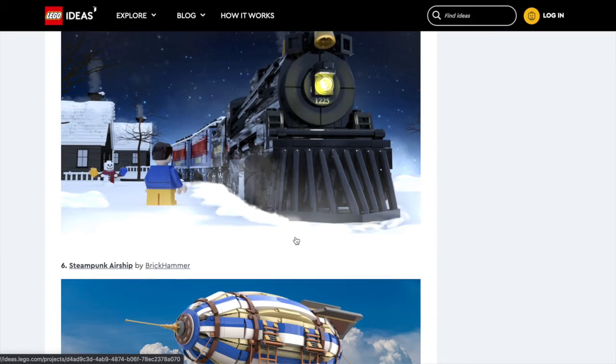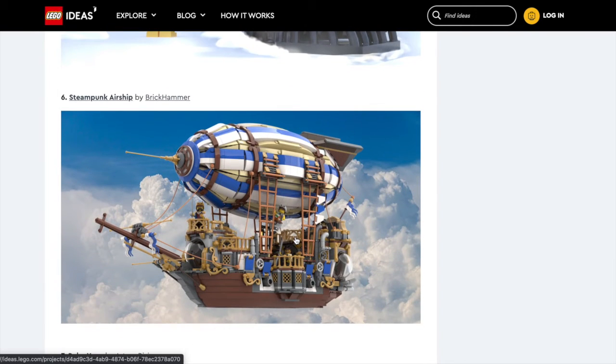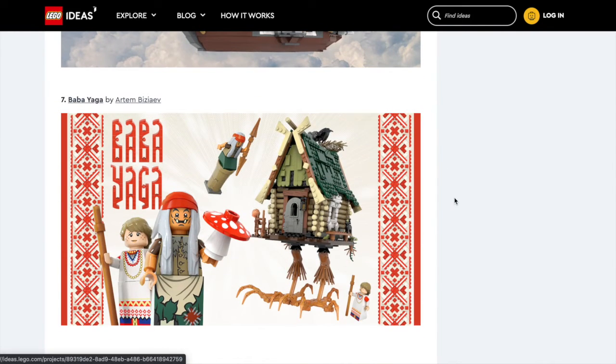So next up, we've got the Steampunk Airship by the Brickhammer. It's a really nice build. I think it could happen. I'm not interested in it, but it could happen. Who knows? Next up, we've got Baba Yaga by Artem Biziev.